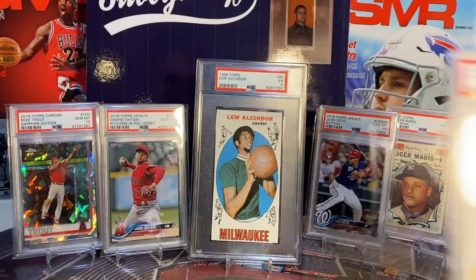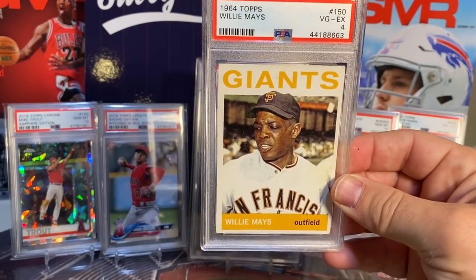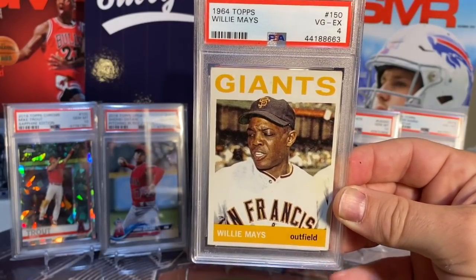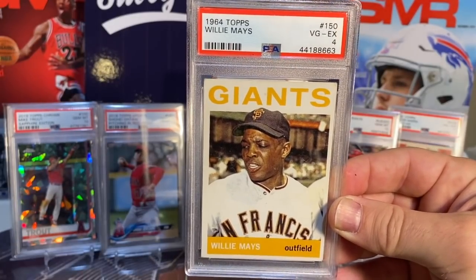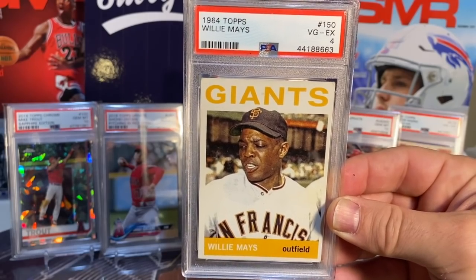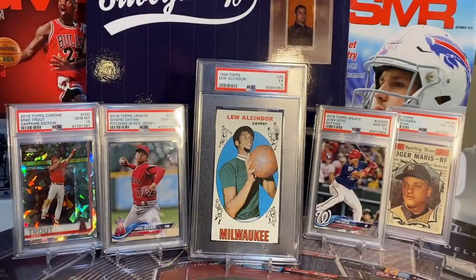The 64 Topps Willie Mays is a card, again, going up. Willie Mays, sometimes considered to be underappreciated, I think, which is why some of his cards are going up. This card, the 64 Topps Mays in a PSA 4, went from a $100 card to a $225 card, and that is a 125% increase.